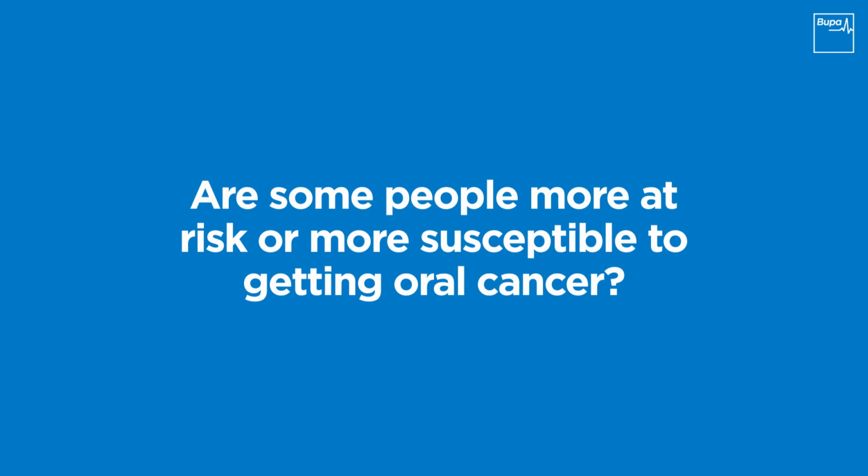And at the moment, people with mouth cancer in the UK are far more likely to die of it compared with other kinds of cancers, mainly because there's a lack of general awareness about them. So that's why we're here today, to talk about raising awareness of those symptoms of oral cancer so that it can be detected earlier.